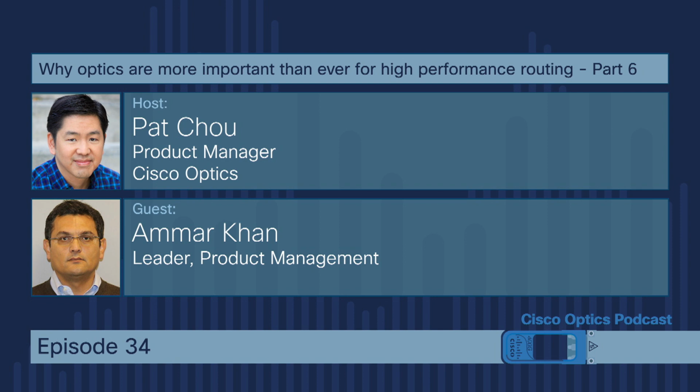So, elimination of that, and the fact that you now have fixed boxes with really, really high throughput, 8000 fixed boxes. You can use those, they support digital coherent optics, you can plug them in. You just completely eliminate this big router that you had previously, replace it with a more efficient high throughput router like the 8000, and then plug in DCOs, eliminate the transponder layer, and then just connect it directly.